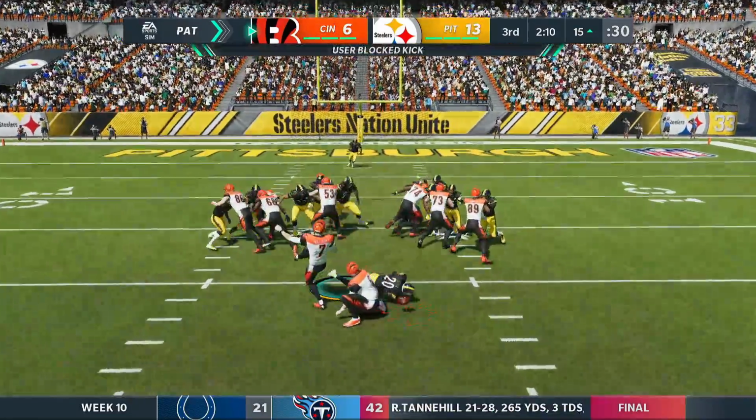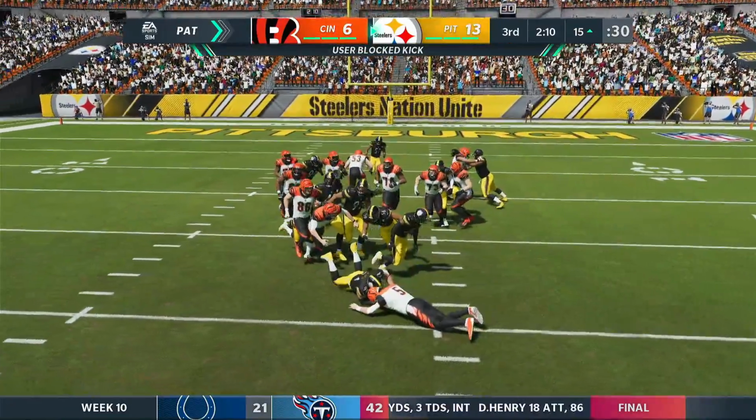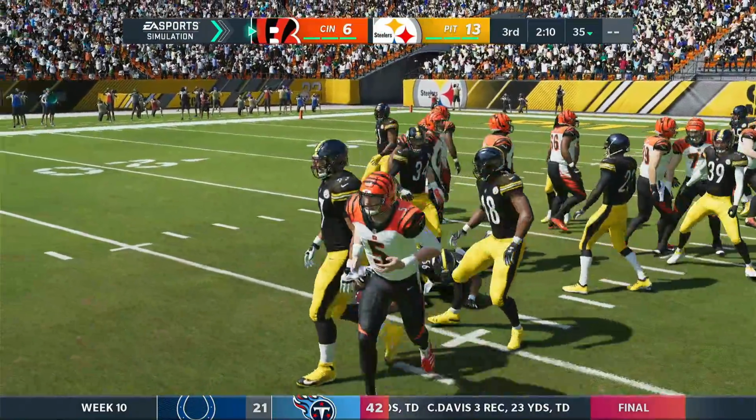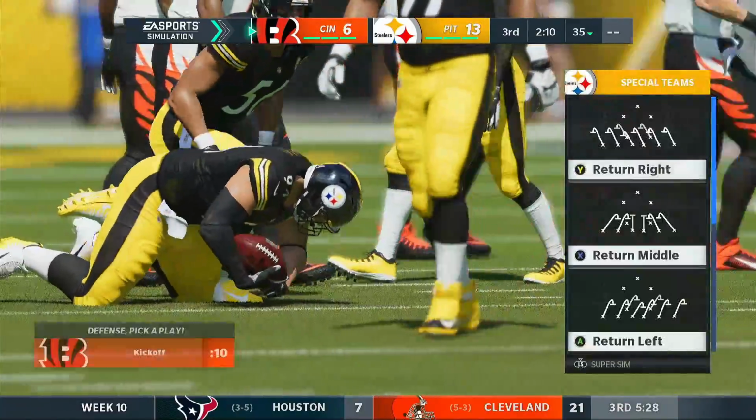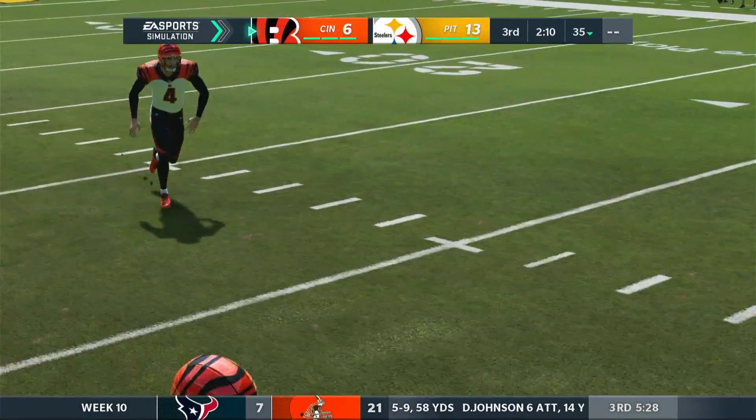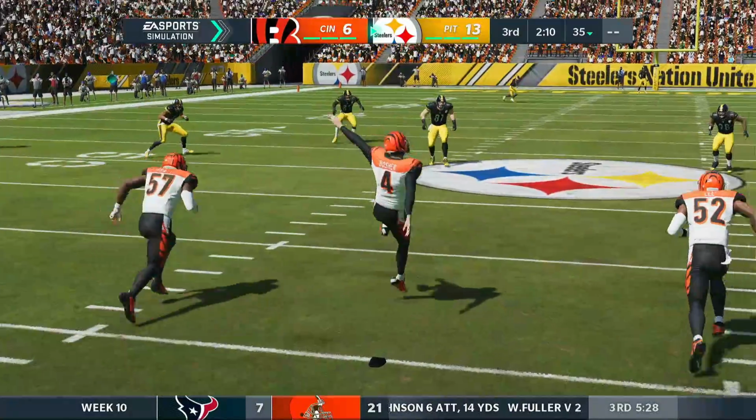And it's blocked. The Steelers get it, but he will not be able to bring this one back in the extra point attempt. Unsuccessful. Well, times have definitely changed on the PAT, on the extra point, haven't they?